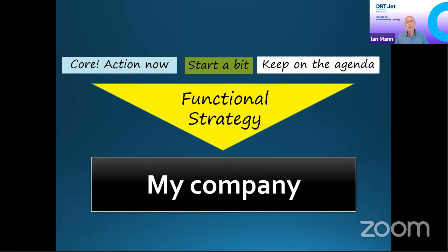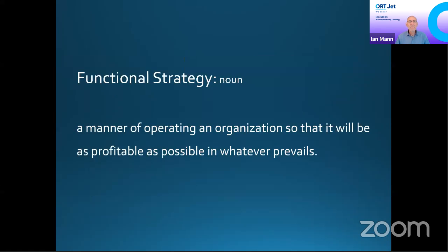Underlying all of that is what you must do with the core, and those things are called your functional strategy. I want to explain to you what I mean by functional strategy. A functional strategy is a manner of operating your organization so that it'll be as profitable as possible in whatever prevails. Now, clearly, if times are tough, you can't do magnificently if the industry you're in is having a hard time. But you want to know that you are operating so that you'll be as profitable as possible in whatever prevails.